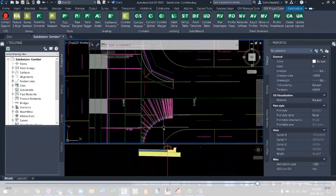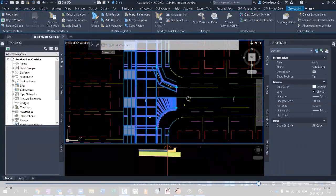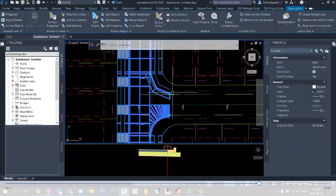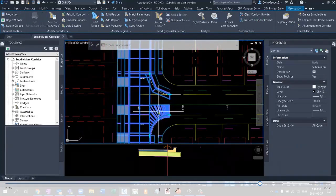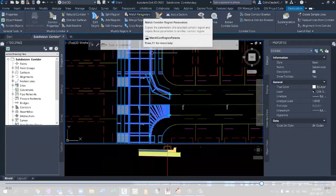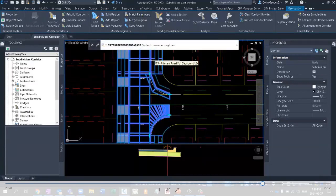Now, once I've got one of these nicely, let's take a look at the next tool that's going to help you out a lot when it comes to editing your corridors. We've got all of the targeting nicely done here with Corridor Mapper. Well, we just want to replicate that over here. There's a handy tool called Match Corridor Region Parameters. If I select that, I have to pick the source region, which would be this one right here. And then I can click the destination regions that I want to copy those parameters to.